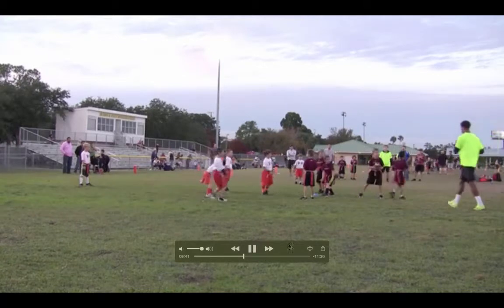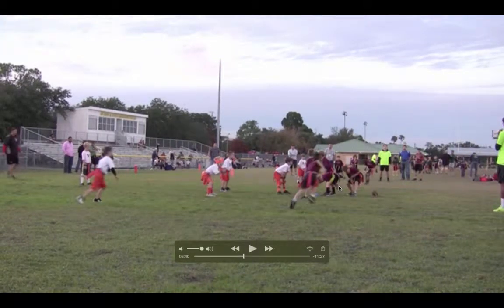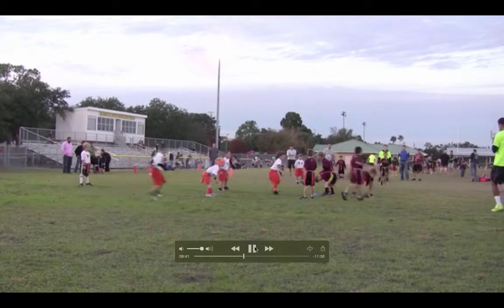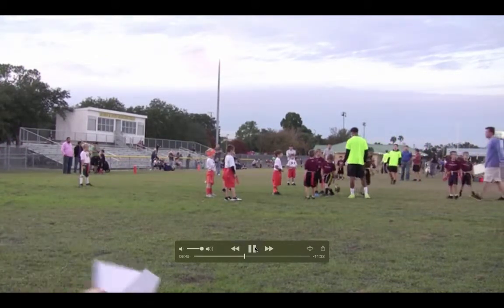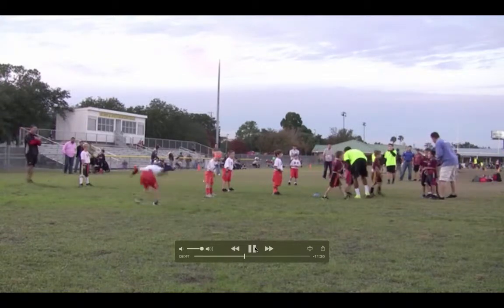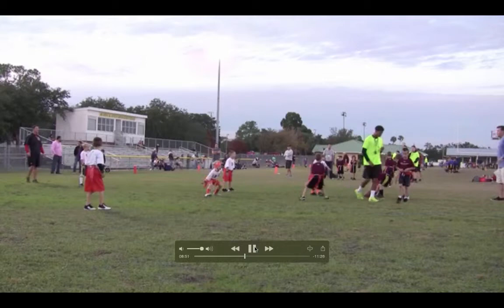See what you're doing, all I want you to do is when you snap the ball, just hold it right here. In this case, you threw it. So that cost us a down. And that happened probably at least three times. We can't afford that, especially against a good team like this.